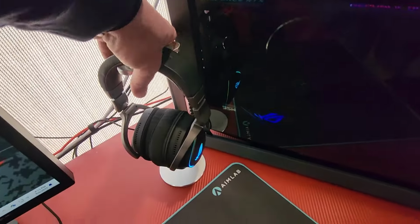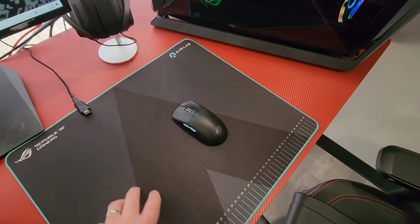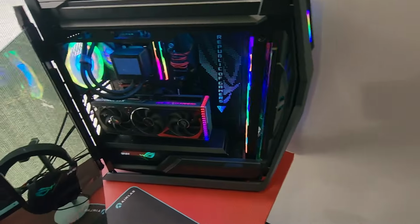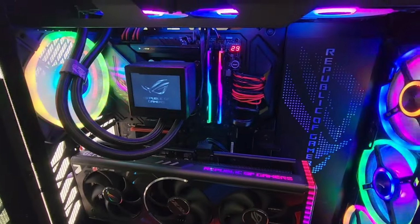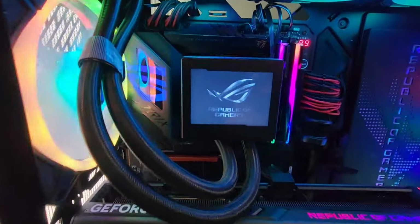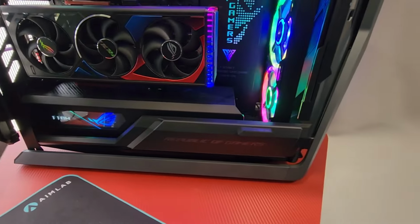We also have a Delta headset. This is, I believe, a Delta S, which is the premium Delta. Some of the guys did say they really like this mouse pad for some reason. I haven't really used this computer myself all that much, but everyone seems to like this PC a lot. So we've got our 4080 there, and our Ryujin 3 ARGB, and I think it all just came together great. Really nice looking motherboard, that Z790-E, and we've got the THOR power supply with the see-through window down there. So it just came together perfectly.